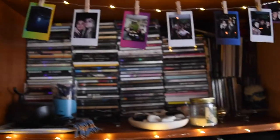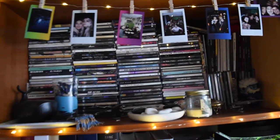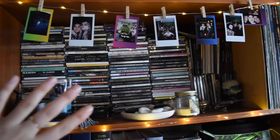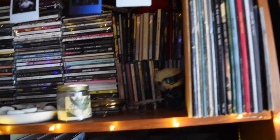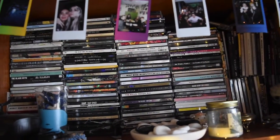Some CDs. I have a lot of CDs. I keep the CDs of my favorite artists because I have a hard time applying value to things that are digital. So when there's something tangible, I put a lot more value on it, and I really appreciate that about CDs and records too. I have some of my favorite records. That's just how my brain works. That's why I don't have Spotify.